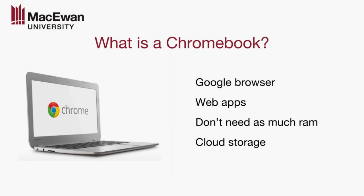Because I'm using apps that are not stored on the machine here, I don't need as much RAM. In fact, the machine that I have here only uses 2 gigs of RAM. I'm not running a lot of local storage apps, and we'll talk a bit about that a little later. So you don't need as much RAM. And the data that I have, I can store some on the drive of the Chromebook. There is 16 gigs of data space there. But some of that's taken up by the operating system.